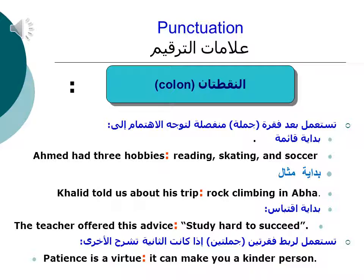Now, how do we use a colon as a punctuation mark? A colon is used after a sentence that introduces a list of names or information in order to attract the attention of the reader. Examples: Ahmed had 3 hobbies: reading, skating, and soccer. Khalid told us about his trip: rock climbing in France.